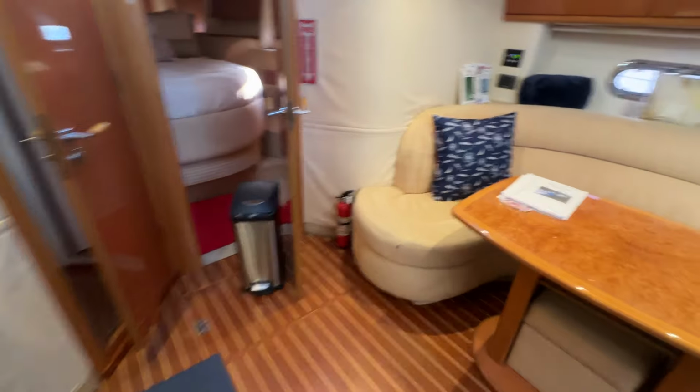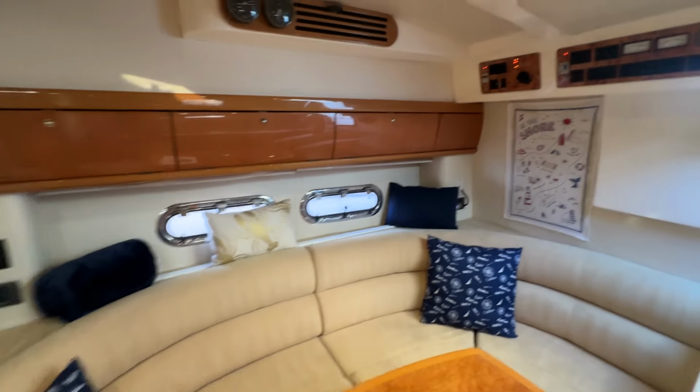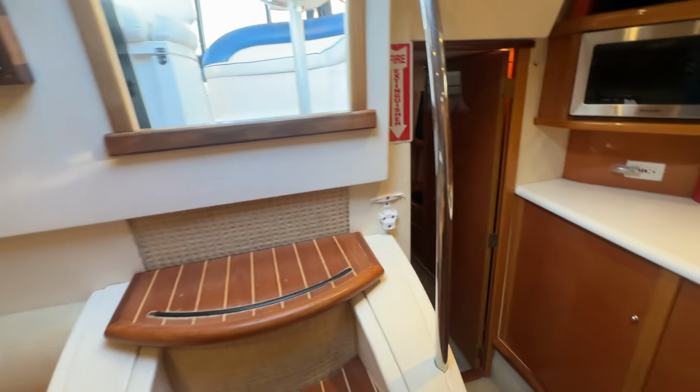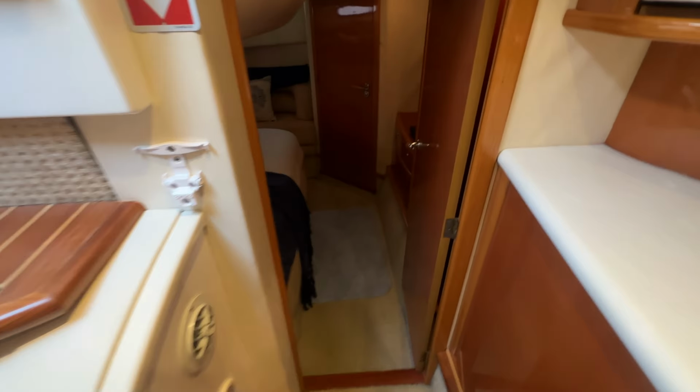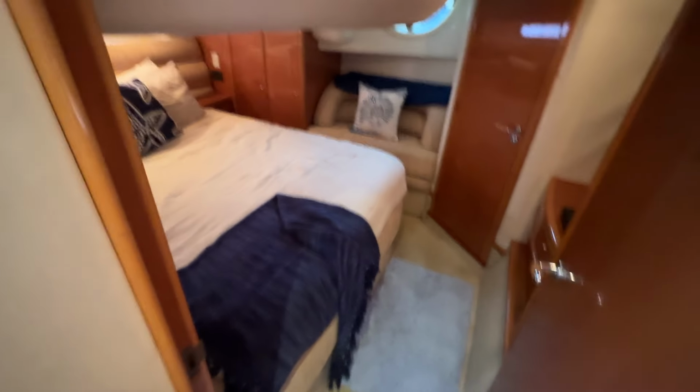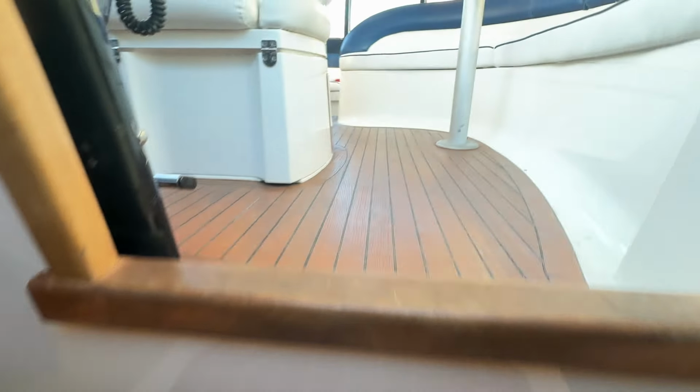Appreciate you taking the time to watch this video. Really neat layout for a 43-foot boat. 2 staterooms, 2 heads, with, you know, most of your boats in the size range are going to have a conversation pit back here, not a whole second separate stateroom. So really nice feature on this boat.